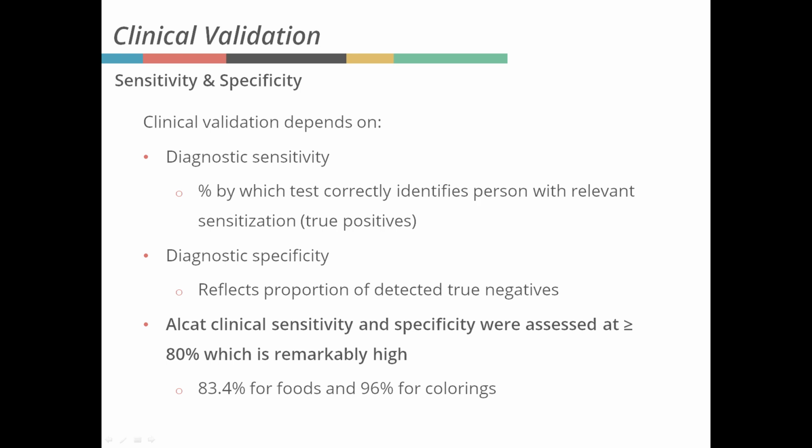Diagnostic specificity reflects the proportion of the detected true negative test subjects, those who have no sensitivity to the tested compound. The assessed clinical sensitivity and specificity of the Alcat was determined to be 83.4% for foods and 96% for colorings, which is remarkably high. There was a high correlation between positive reactions and severity of disease. For example, healthy asymptomatic subjects were less reactive versus those with symptoms such as hay fever, allergic rhinitis, asthma, irritable bowel syndrome. Those tested more reactive.